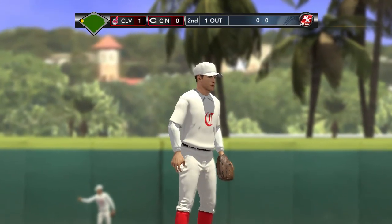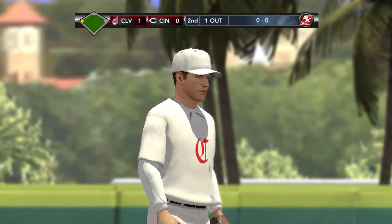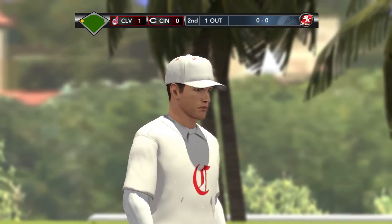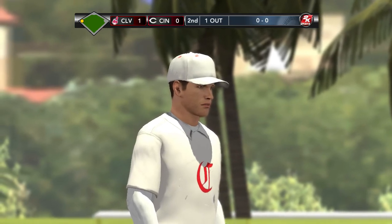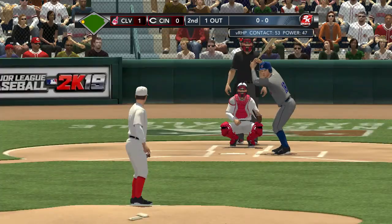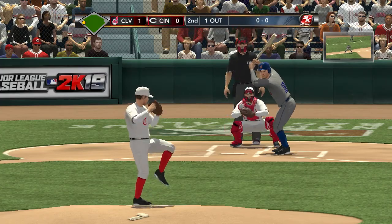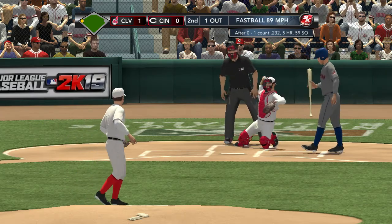Number eight spot in the lineup. Well, the catcher gets a little bit of a break here in a jam with runners on base, but a guy who is not typically a very good hitter in this situation. Comes out swinging for the fences, but ends up with a strike one.